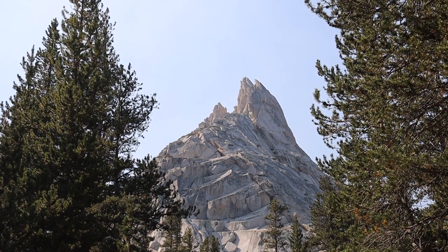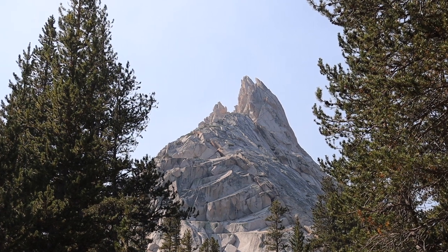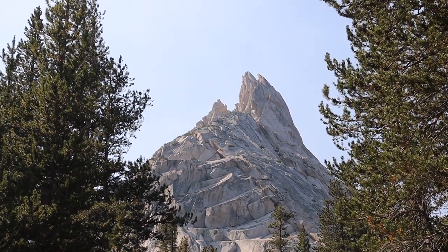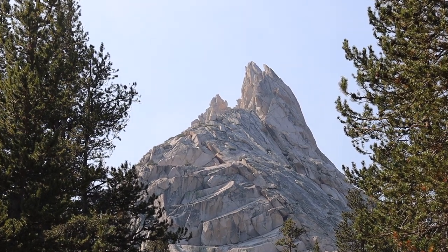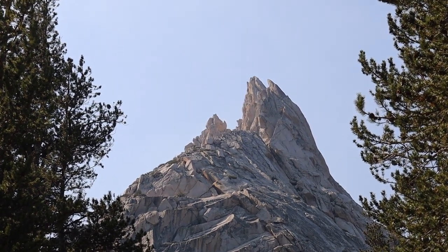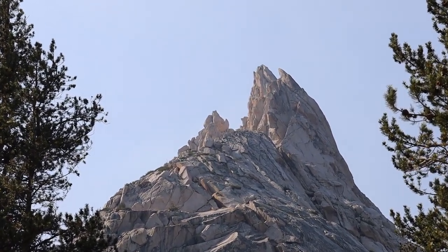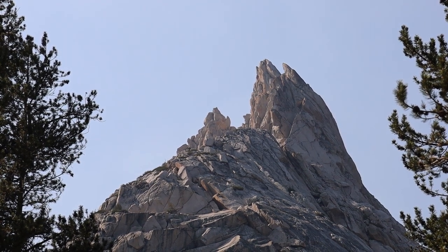All right, so I'm almost at Lower Young Lake, where I'm going to camp tonight. And just taking a look here at Ragged Peak, my first view of it. It's supposed to be a class 2, maybe a few class 3 moves at the top there, but I'm going to try and climb that today, and then hopefully make it back to camp by dark, and get some fly fishing in.